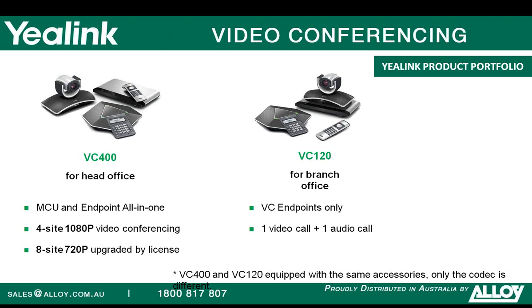The actual VC400 and the VC120 have exactly the same accessories. So you get the same looking HD codec, you get the phone and the camera, and also a remote control on both models.